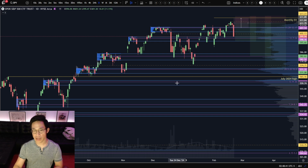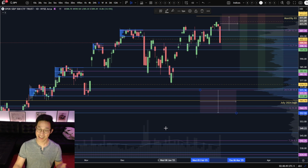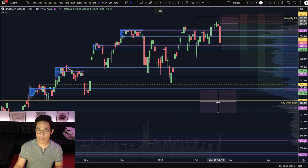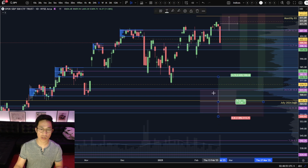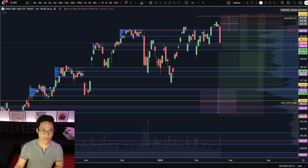If that's going to be the case, then really want to be looking for buys like down here, which probably isn't going to set up anytime soon, right? Unless things start to get really hot and heavy. But something like this, I think, becomes pretty reasonable. Just, again, treating this as balance and looking for something like that, I think is pretty reasonable. Okay, so that's pretty much it for the SPY.